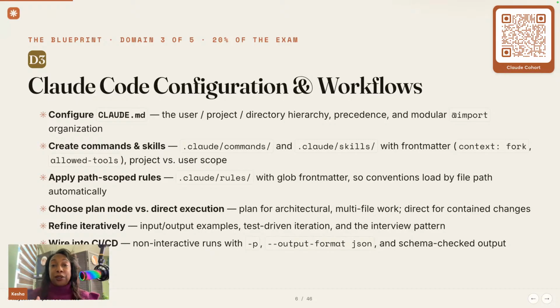And then how to create slash commands, how to create skills, how to apply path scoped rules, understanding the difference between plan mode versus direct execution. If you've worked a lot in Claude Code, you'll see the option to flip between plan mode or just the direct execution mode. Plan mode is usually useful when you have complex changes that need to happen. And I use that mode a lot when I'm working with Claude Code because I want to see what changes it will make before it actually makes those changes. So going into the exam, you really need to understand when you would choose one over the other.